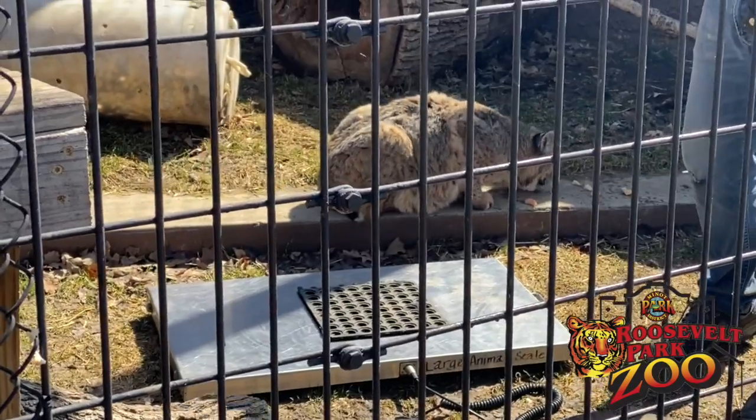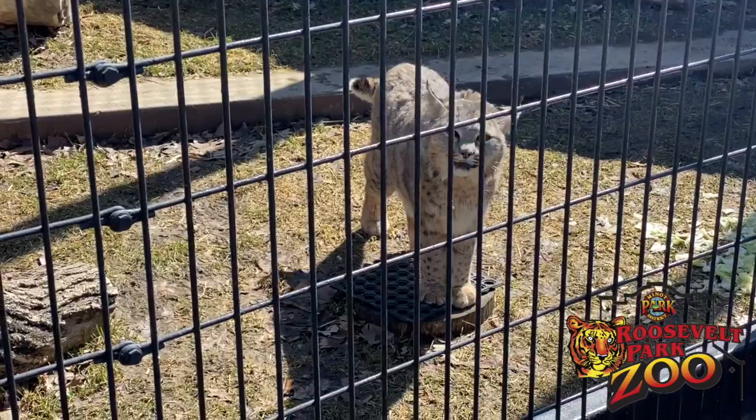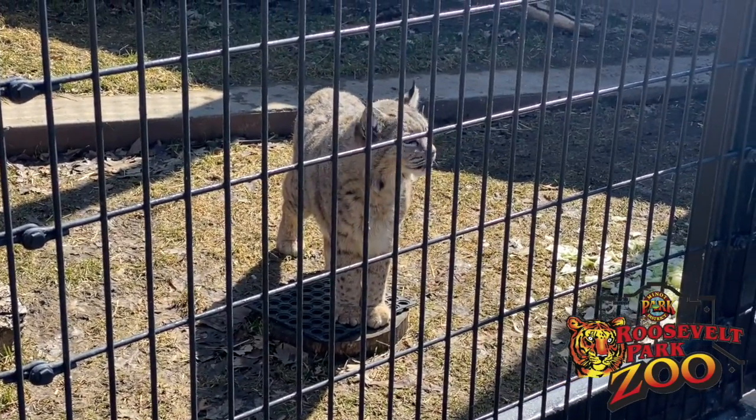We use surgical masks and gloves with any interaction with our primates at any time of the year. Primates are the most susceptible to even the common cold from a human. So we've just taken that procedure and extended it to our cats, otters, and ferrets.